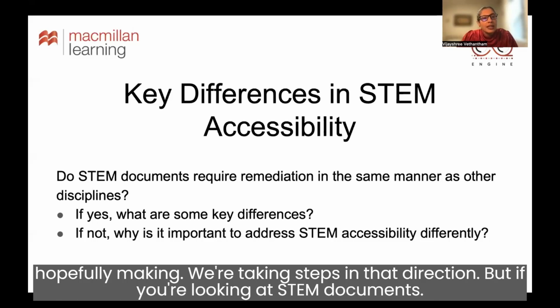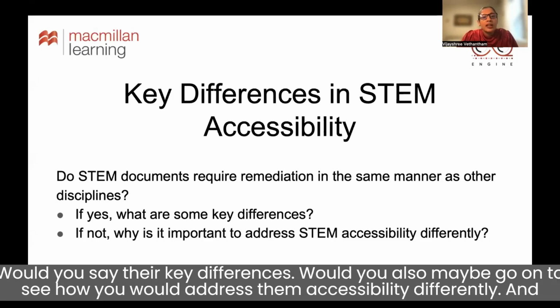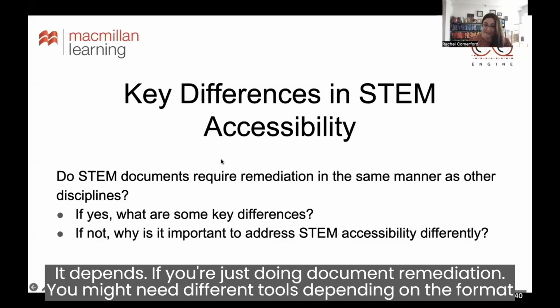But if you're looking at STEM documents, would you say they require remediation in the same manner? Would you say there are key differences? Would you also maybe go on to say how you would address STEM accessibility differently? These are a few questions that I wanted to throw out. So again, worst possible answer: it depends.